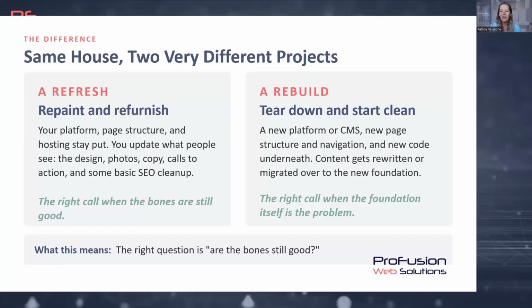So what that means for us is the right question to ask is not really how bad does my website look, because a website can look pretty bad and still be a perfect candidate for a refresh because the bones are good.